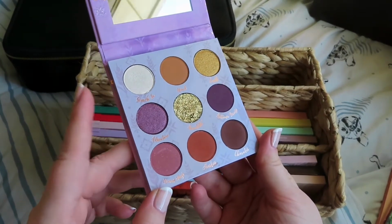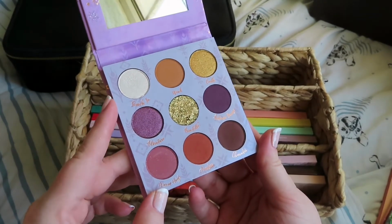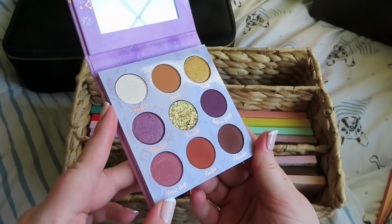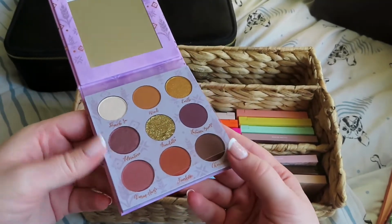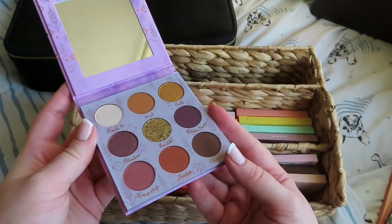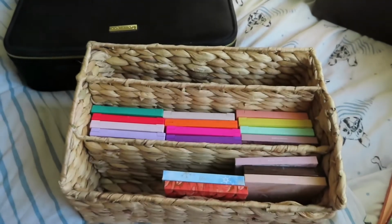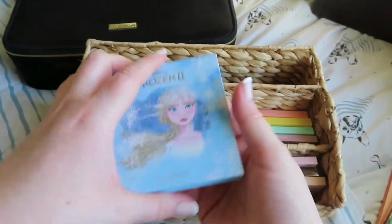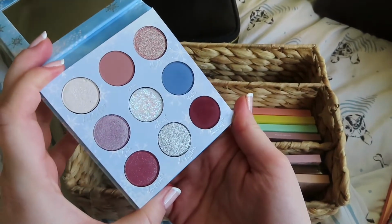I have worn both of them. I've worn the Elsa palette the most, but these are really beautiful palettes. The formula's just stunning, and they're such a lovely collector's item that's also really functional. This is the Elsa palette.